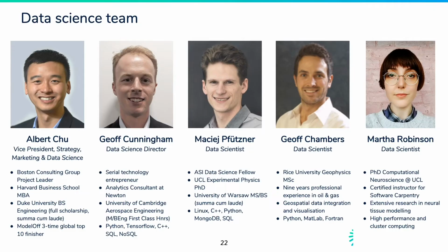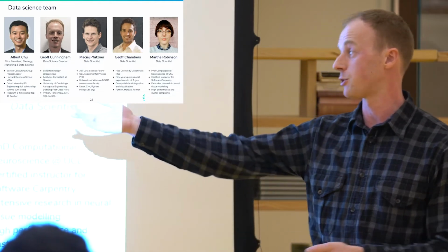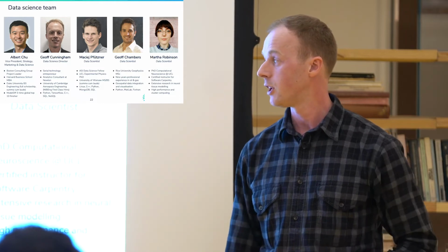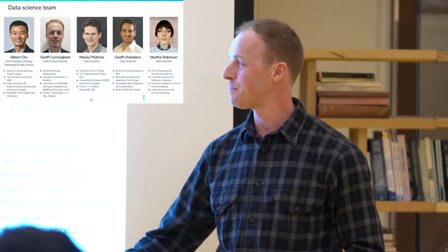This is the team at the moment. It's still very small. There's 5 of us. We're hiring 2 more right now, and there's also a team out in Slovakia who are doing some of the background support. The kind of people we go for are normally researchers of some shape or form. Maciej, he's now a senior data scientist, actually. He's got a particle physics background. Martha was a computational neuroscientist. Geoff did loads of oil and gas work, basically using ultrasound to map out oil fields and do data science on that. Albert, he's my boss. He's an ex-consultant. He doesn't really do any coding or data science, but he kind of directs me in certain directions. So this is the team.